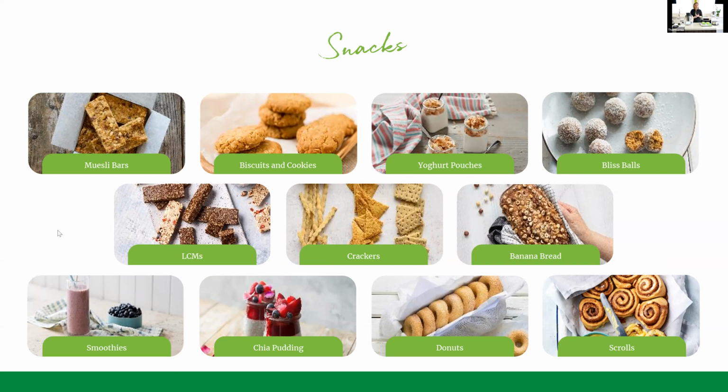You can make those yourself very, very cheaply in the Thermomix. Doesn't compromise on flavor or taste. They're super simple. We actually coined a term called LTMs, little Thermomix munchies, rather than LCMs. And my kids, when they were growing up, that's what they enjoyed.